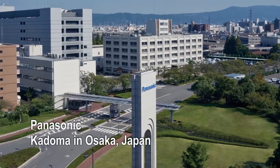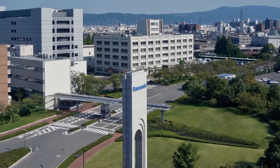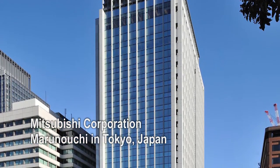The 3D Mold Technology Center is located in Osaka, where Panasonic has its headquarters, and sales are managed domestically and abroad by the Mitsubishi Corporation.